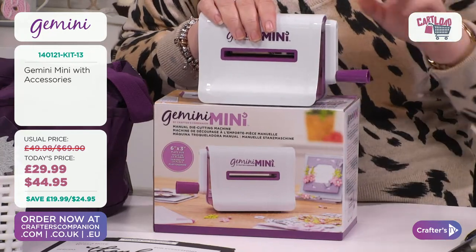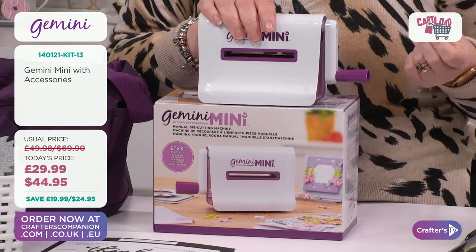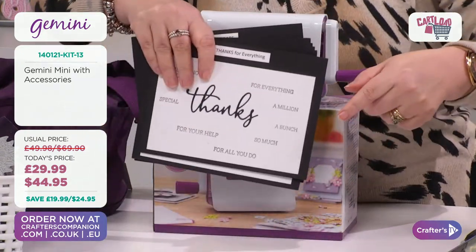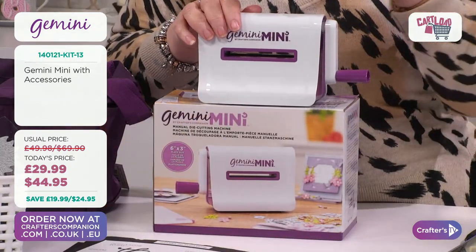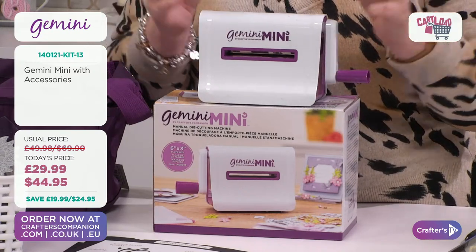Whether you are a seasoned, dye in the water, been crafting for many years like myself, you just want it on your desktop to whiz your sentiments through, that sentiment collection here that I was telling you about all fit in the mini. So if you're getting the sentiment collection, having your mini on your desk beside you as you need a sentiment just to whiz it through with that folder makes life so much more quick and easy.